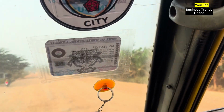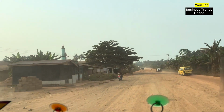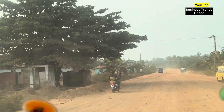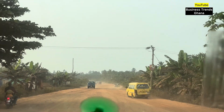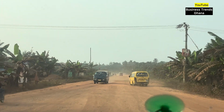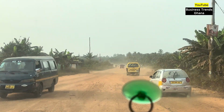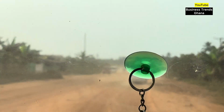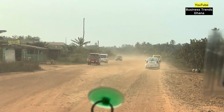You understand? So one amazing thing you also need to learn about this location is that the topography of the land here is so beautiful. You have slopey locations and you have hilly locations. So it's not a flat surface. They actually have slopey and hilly parts, and notwithstanding, they also have a lot of trees growing at this location.